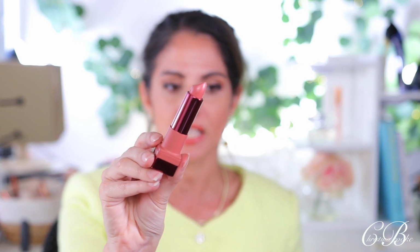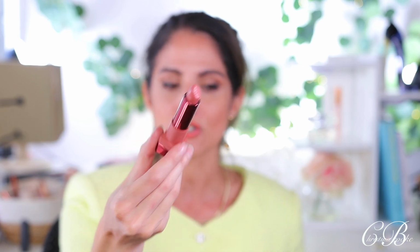So this is my everyday color. This is called Daphne. Daphne is that shade on my skin tone that is a perfect everyday color. I don't have to have that much makeup on and it doesn't wash me out. So it's kind of like, just wear it and go. That's my wear it and go lipstick.